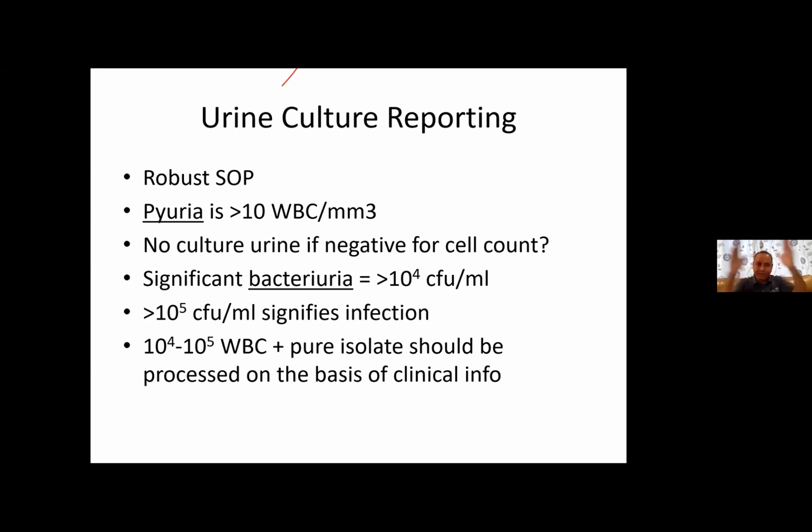Ideally, every lab should have a proper chart for the laboratory technical staff to help them to report urines. And then finally, the clinical microbiologist should check every positive result, at least, if not negative, to make sure that they make sense to the clinician.